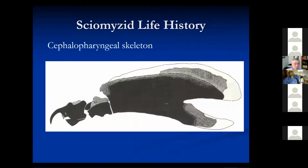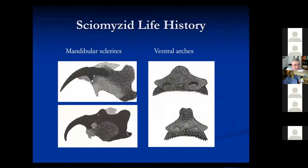This is another example of the cephalopharyngeal skeleton. Here on the left are the mandibular sclerites showing the teeth, which on the top picture, it can be up to a dozen teeth, and the bottom, none. But lower down, you have secondary outgrowths that you could call teeth that range from none to 4. And then the ventral arches, the number of teeth in the ventral arch is specific to the species, although there is some overlap.